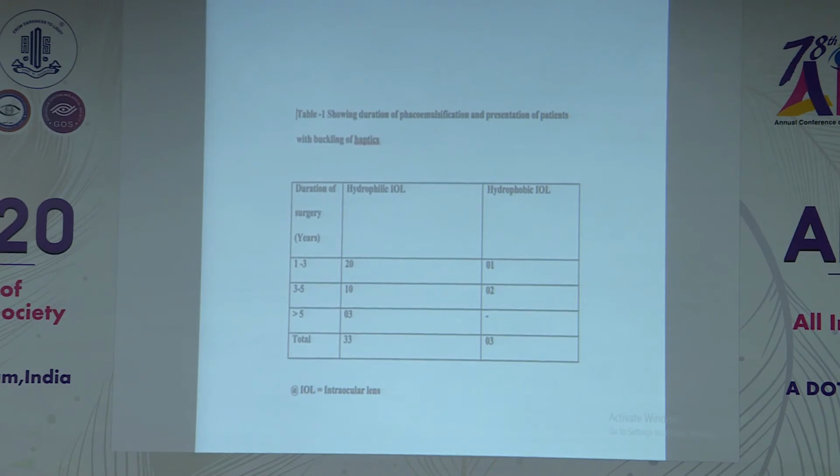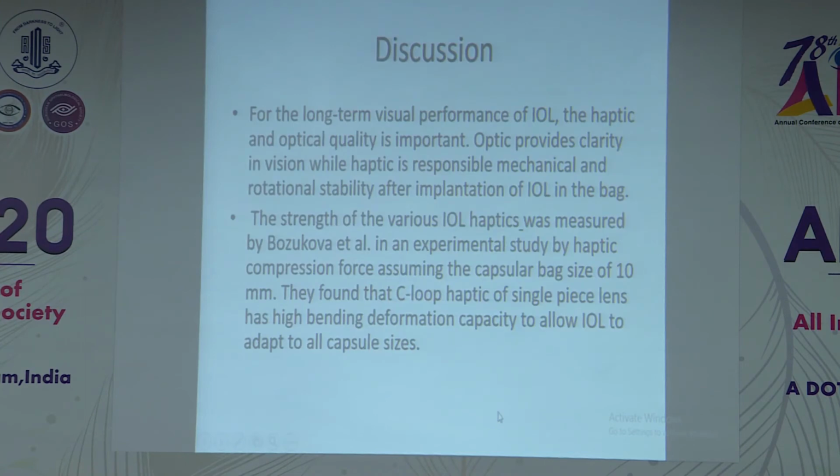This chart shows the duration since phacoemulsification and the presentation of the patients with buckling of the haptics. Hydrophilic IOLs presented with early buckling, that is 1 to 3 years post-op, while hydrophobic IOLs presented later on, that is 3 to 5 years after implantation of the IOL.